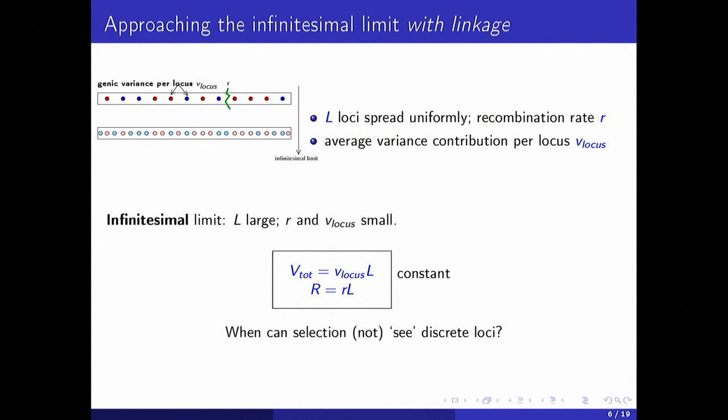And each polymorphic locus, on average, makes some contribution to the total additive variance. I'll denote this average contribution by V locus, but of course, some variants may make higher or lower contributions to trait variance than this average value, just because the effect sizes are slightly larger or the allele frequencies are slightly larger, and so on. And so the infinitesimal limit is one where we imagine that the same total trait variation in the population is due to a larger and larger number of loci of weaker and weaker effects that are more closely spaced along the genome. So basically we increase the number of loci, reduce the contribution per locus, reduce the recombination rate while keeping the total variation and the total map length the same.